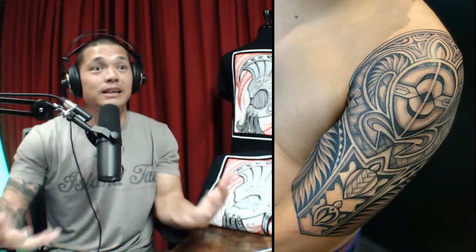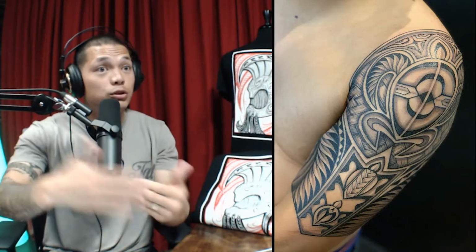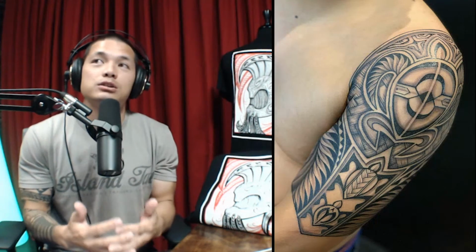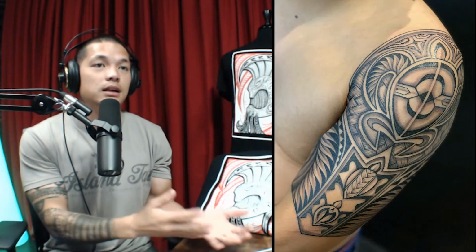Now, his wife was like everything to him. Not everything, but I mean really important. Big part of his life. Big part, yes, along with his whole family. Yeah. This tattoo was a tribute to his family and his son that passed.